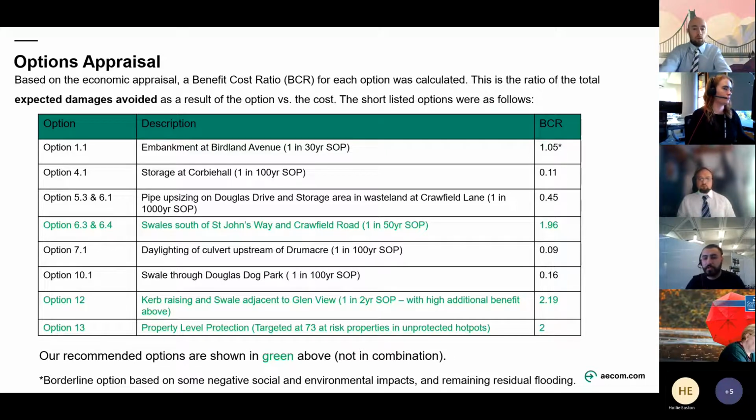I should note, you can see on this slide that option 1.1 at Birdland, the embankment at Birdland Avenue, also has a positive benefit cost ratio. However, there are some negative social and environmental impacts that I touched on earlier, such as the construction within the Antonine Wall site, the height of the embankment in some locations, and also that residual flood risk in the northwest of that area that was being protected. So we're recommending that all of these issues are looked at in more detail before further decisions are made on that option. Next slide, please.